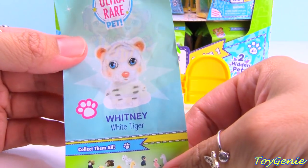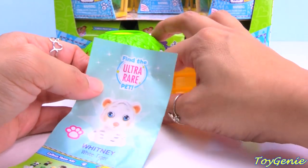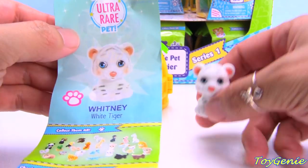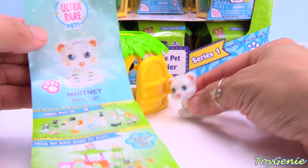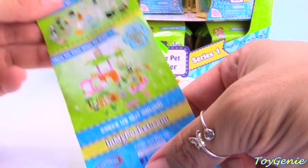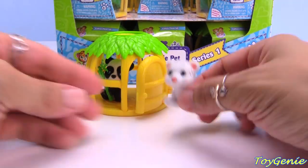Ultra rare! Oh my gosh, you got the ultra rare right away, as the very first one! How cool is that? Whitney the white tiger! Super, super awesome! How exciting is that? Oh wow! Yay!